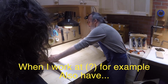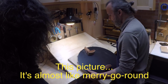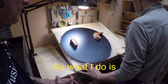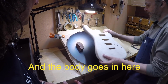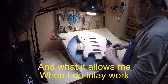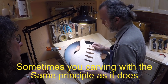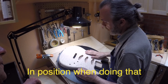And when I work on the top, for example, I also have this picture. It's almost like a merry-go-round turntable. Oh wow! Yeah. So what I do is just use a couple of spots. Then the body goes in here, and what it allows me when I do inlay work is to have a perpendicular view, especially if I do carving. Sometimes doing carving, you have to rotate the object and have a stationary hand in position when you're doing that.